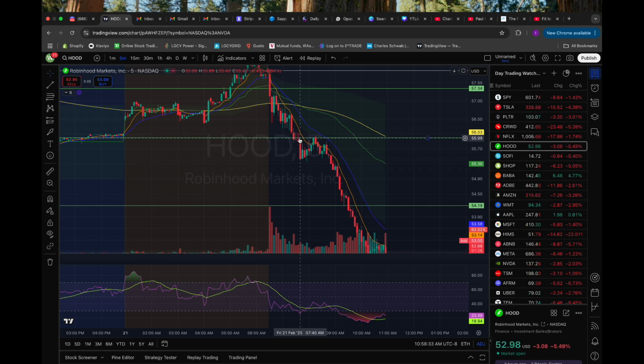I told the chat, listen, I'll enter if the candle comes back below this level right here. And right before it closed, it came below this level. I entered in and immediately, swoop, the stock came right down here and we exited. And we banked like 12, 15%. So I entered in right here on this candle and I exited right here on this candle.